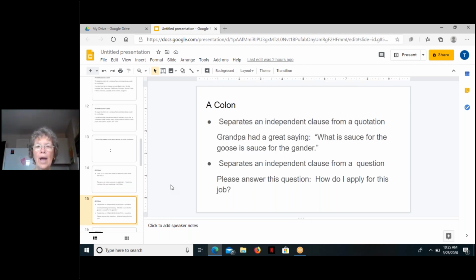In the same way, a colon separates an independent clause from a quotation. So I might be writing, Grandpa had a great saying, and then I have a colon. And that says, get ready for Grandpa's saying. Now I'm going to tell you what it is. And then I write, what's sauce for the goose is sauce for the gander. So it introduces Grandpa's great saying.